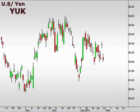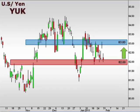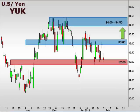Let's take a look at the YUK, the US versus the Japanese yen. Well, the YUK failed to break higher last week. However, the bull flag observed last week is still intact. A break below 82 will signal a failure of this pattern and a continuation lower. A bounce this week should retest 83. A break above 83 will signal another leg higher.